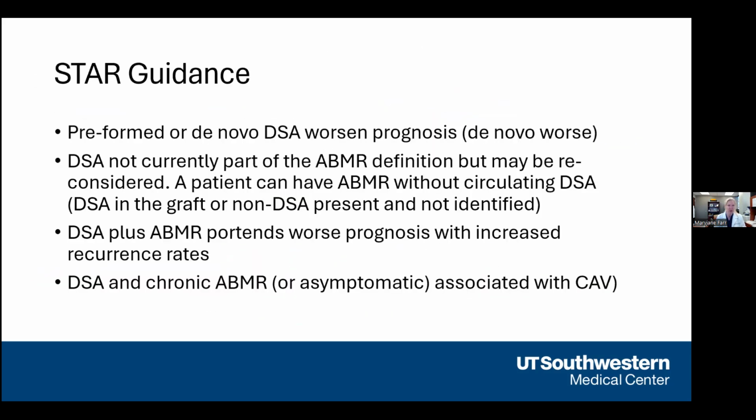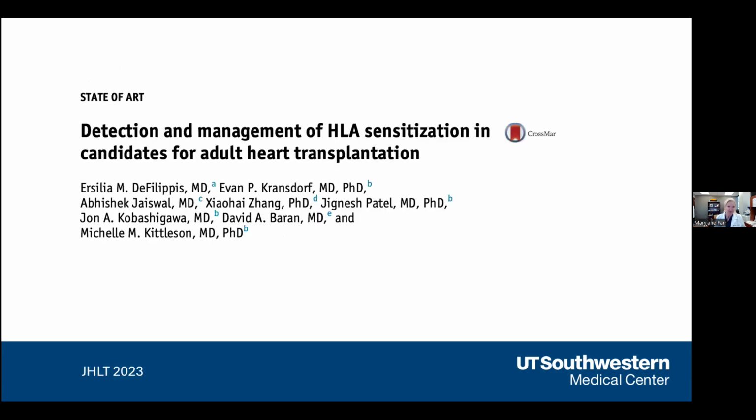All right, now let me jump ahead. STAR guidance. So some data that they came up with, which is that preformed or de novo donor-specific antibody is associated with worse prognosis. DSA is not part of the definition of AMR, but this may be changing. And DSA is associated with vasculopathy. Okay, I've made that point. Okay. This is a nice state-of-the-art review.